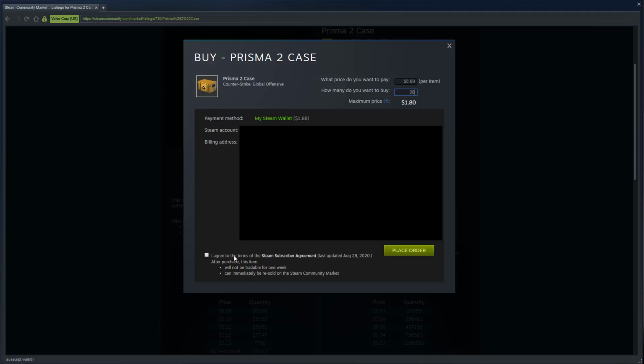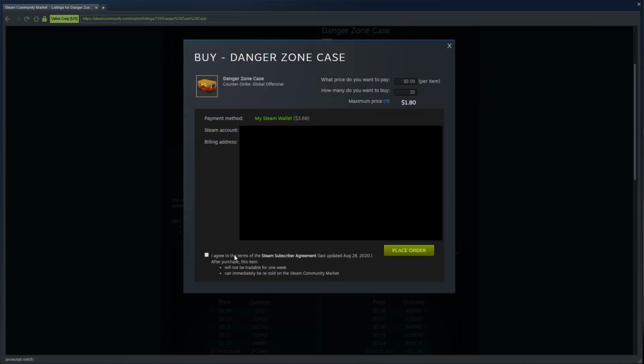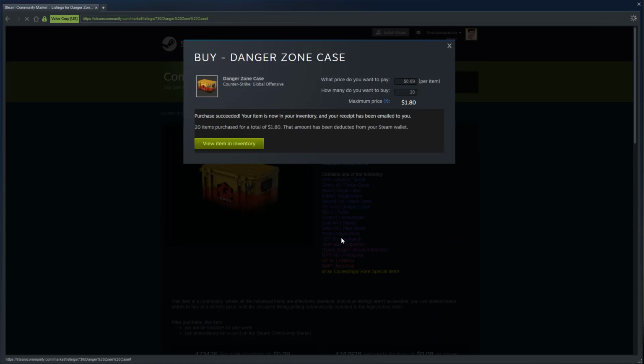I'll pick up 20 Prisma 2s and 20 Danger Zones. I don't want to go too in on these, as there are still a few risk factors. Like, they're still being dropped, and the community hasn't totally figured out how the new drop system works yet, but I do want to pick up a few.